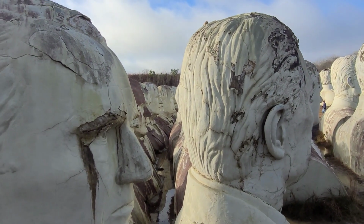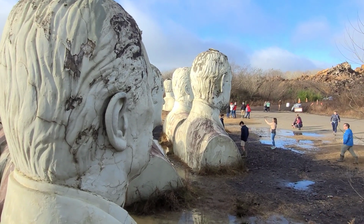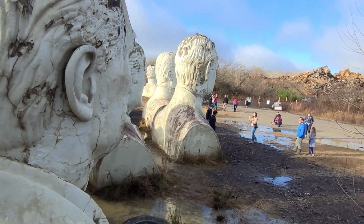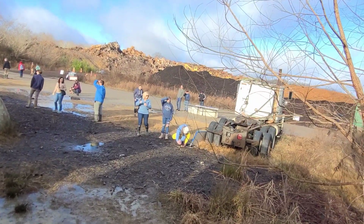But it is pretty gooey down there. So cool. At least they got them preserved, so we can come and see them at least. Right down the road from where we live. Never even knew these were here.